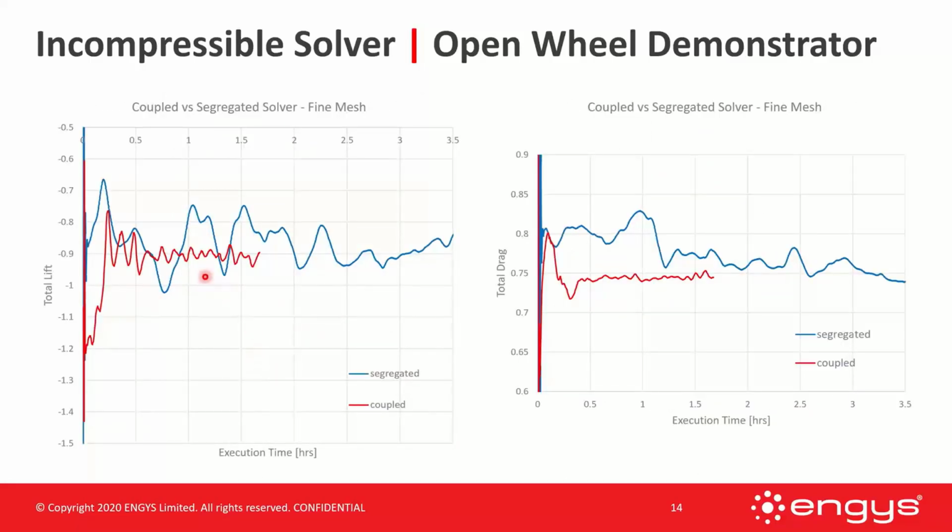If we're looking at an integral value, so we're integrating over the surface of the vehicle and we're looking at total lift and total drag, we can see the red curve in both of these plots. This is the coupled, and then the dark blue would be the segregated. We can see that the coupled and segregated both converge to relatively the same value, and the coupled solver converges faster in both instances, or in both measurements.